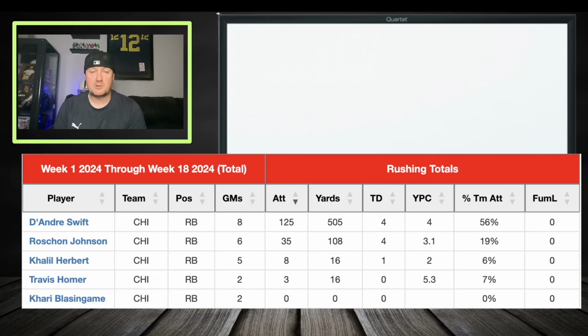DeAndre Swift is a running back with a lot of potential. He showed it at Detroit. He showed it at Philly. He shows it here, with 3 different teams. He's got a lot of upside to his game, especially as an electric runner when he's got the ball in space. Roschon Johnson, you're looking at him more as a handcuff.